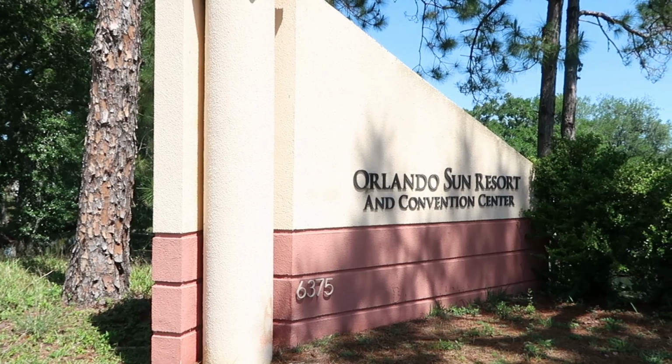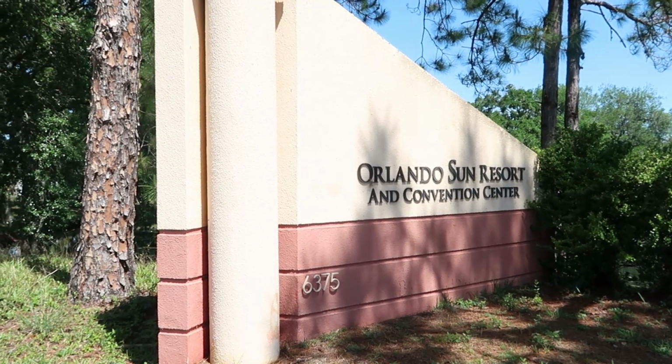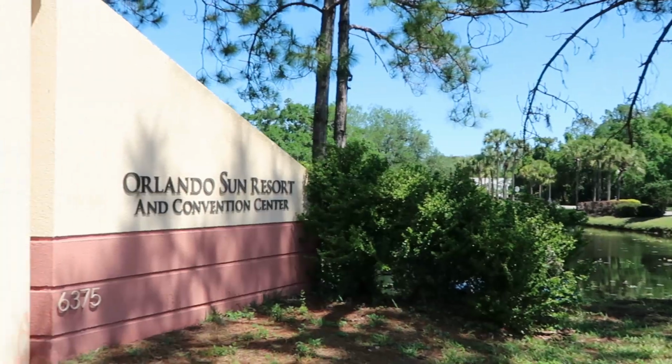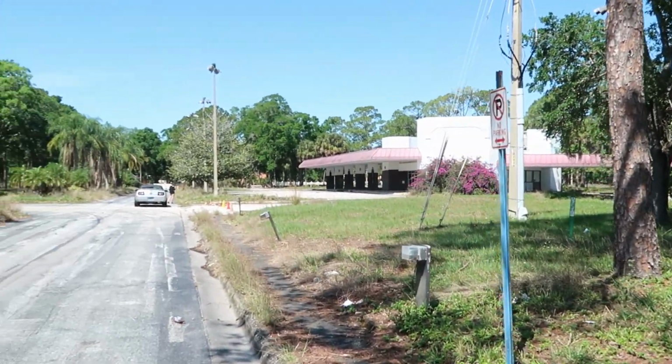Just made our way here to the first stop. It's the old Orlando Sun Resort and Convention Center right off 192 in Kissimmee. Again, the area to the right of it is very well taken care of, but as we're going to notice as we go a little bit further in here, this most definitely is not so taken care of.